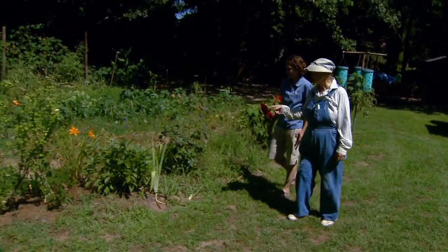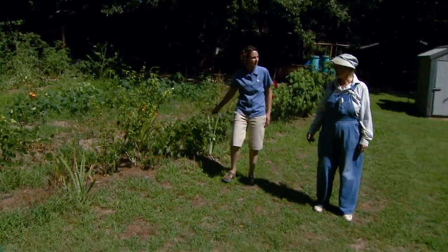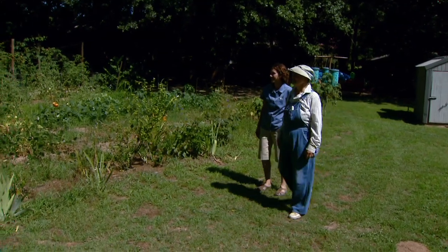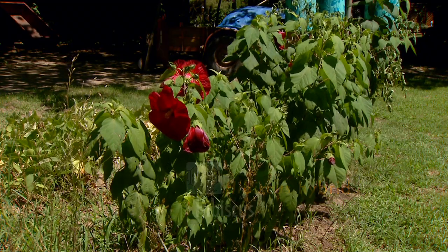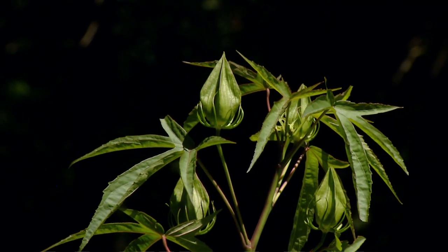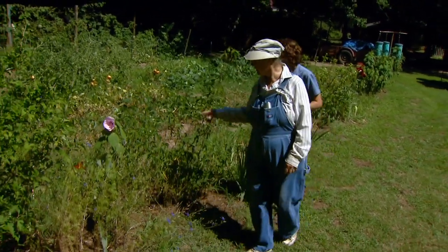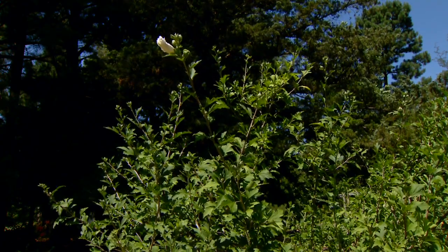Peony. They take more sun than I knew. You used to put them in the shade more? Yeah, they do quite well. They're pretty tough plants once you get them established. Absolutely. Now that's a hibiscus, and isn't that Texas hibiscus? This is Texas star hibiscus. Flowers that'll come on. That's a beautiful plant. And more of that.